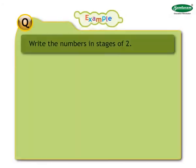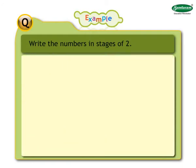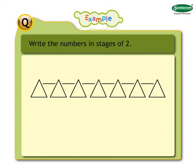Question: write the numbers in stages of 2. Solution: stages of 2 means counting 2 numbers forward every time. Thus, starting from 29 and counting numbers forward every time, we get the numbers in stages of 2 as 29 plus 2, 31 plus 2, 33 plus 2, 35 plus 2, 37 plus 2, 39 plus 2, 41.